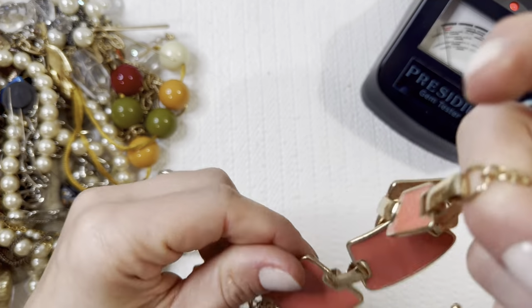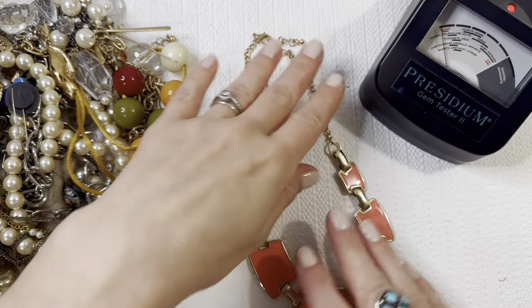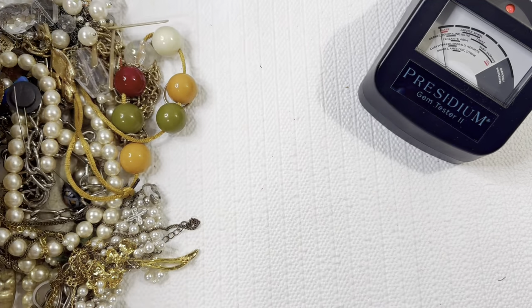Here's another costume necklace. I really like this kind of simple, minimalist look. So I'll do that one for $3.